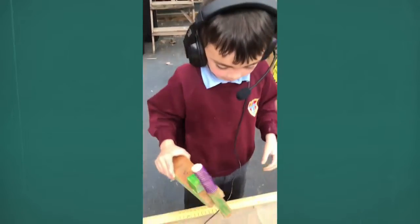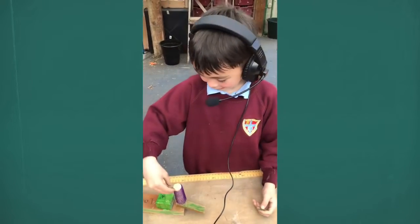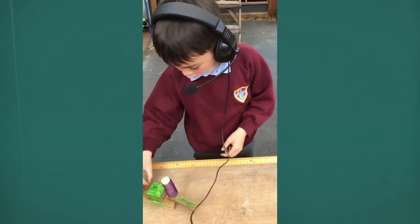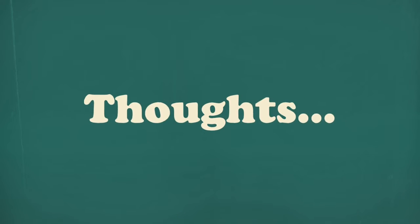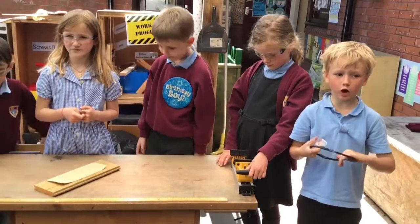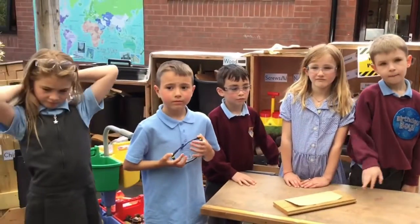Excellent. How did you feel about your woodwork session today? Nice. Happy. It made you very happy. How did you come up with the idea of a tank? I was sawing something, and then I got an idea. Because when you calm down when you're doing it. Okay. Who likes working with other people as well on a project?